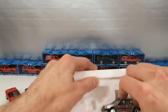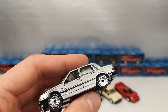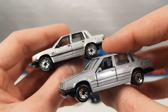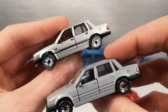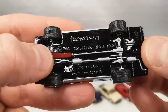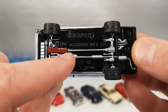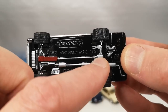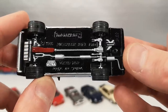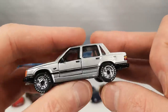Then we get the Volvo 760. Kind of an odd pair, but I'm very pleased they put this Volvo in there. Mainline version. So again, lots of details on the side. Did I show you the base? No. Engine sump and transmission, drive shaft, and differential in the rear, exhaust. Lots of details on the base. Metal on metal and suspension, obviously.